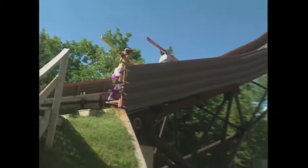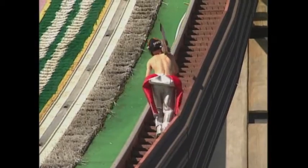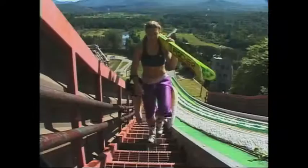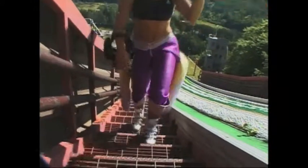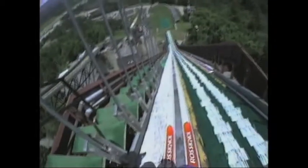And every jump means another trip up their own Olympic Stairmaster. There's 172 stairs on the tower. Everybody that jumps and walks up this thing all summer long pretty much knows exactly how many stairs they have to take every round. When they finally get to the top, it's a heart-stopping thrill ride all the way down.